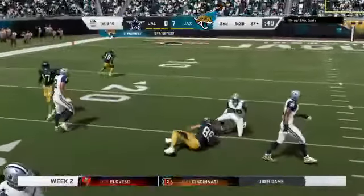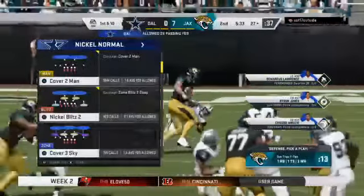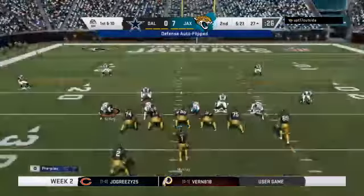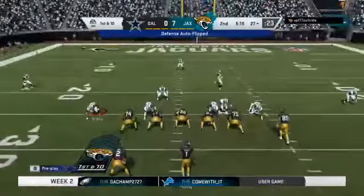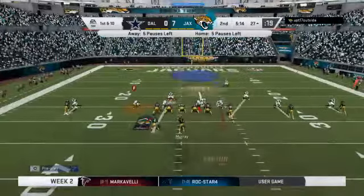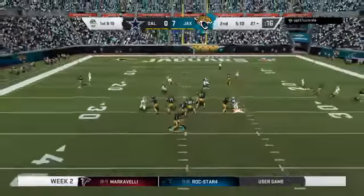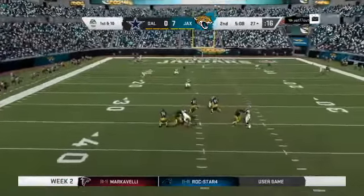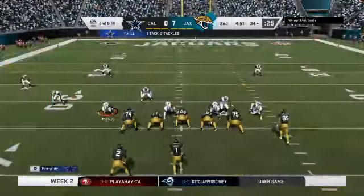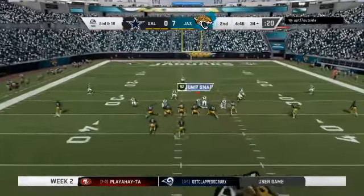Throwing here to start the drive as they connect left side. And he works it past the 30, almost to the 25. A big one there for the Jags. 18 yards, first down. Now Murray off play action. And he's going to be taken down back around the 35-yard line. So 2nd and long, and got to be careful not to fall out of field goal range.